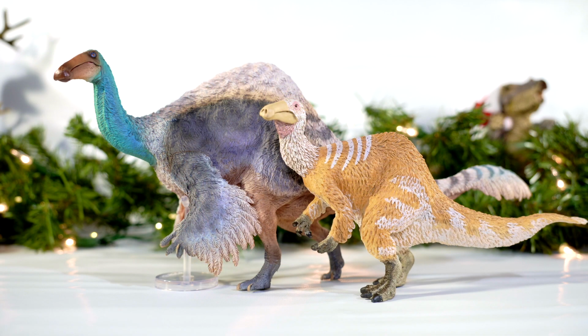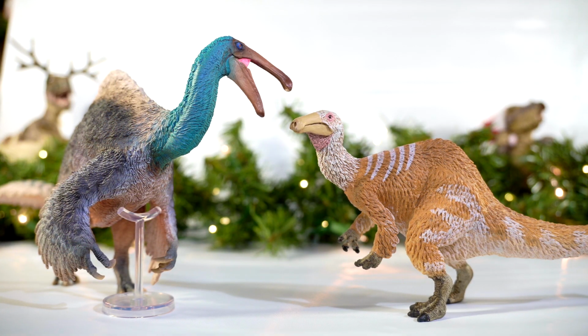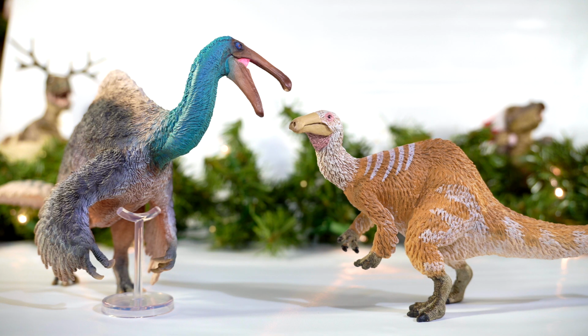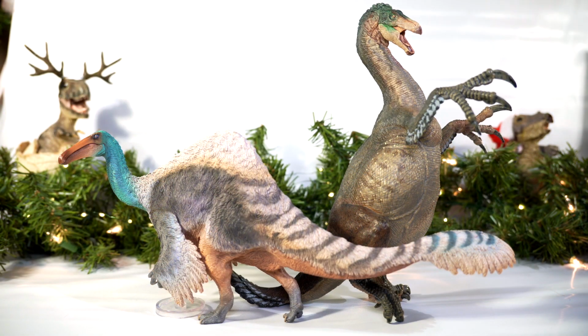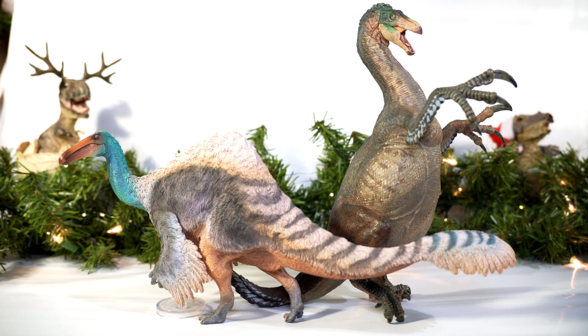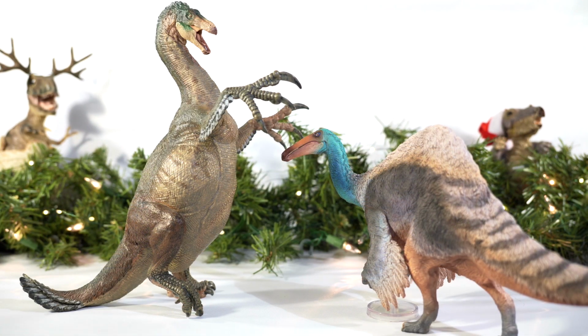Now for some size comparisons. First up, the only other Deinocheirus I own. This is of course Safari Ltd's offering from a few years back. A good figure that I didn't appreciate enough until later on, but not quite big enough to scratch my Deinocheirus itch. Next up, we'll bring in a Therizinosaurus. This is of course Papo's offering, and I know PNSO have released one of these, but I am still waiting on mine to show up, so until then, this will just have to do.